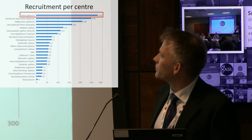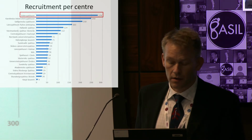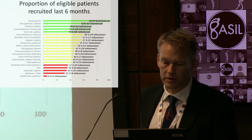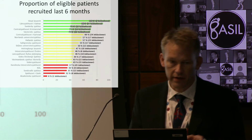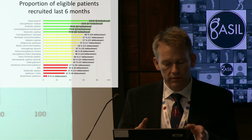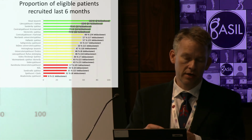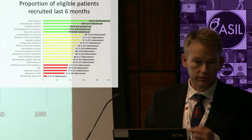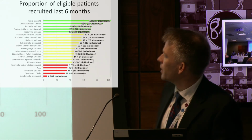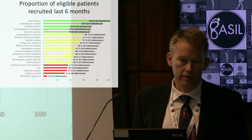Here we randomize a lot of patients from Södersjukhuset, mainly because we are the second biggest center in Sweden. And you could also look at the proportion of eligible patients recruited into the study. This is an advantage of the register-randomized trial, because for every patient that you do an intervention on, you always get the question, should you randomize the patient into SWEDEPAD? And if you answer no, you have to give a reason why the patient is not randomized. So you will have total control of all the non-randomized patients. And you can see that around 50 to 60% are randomized.